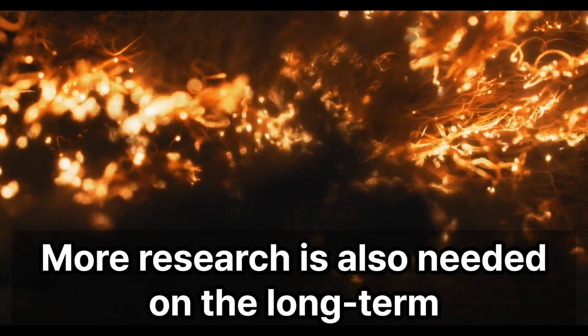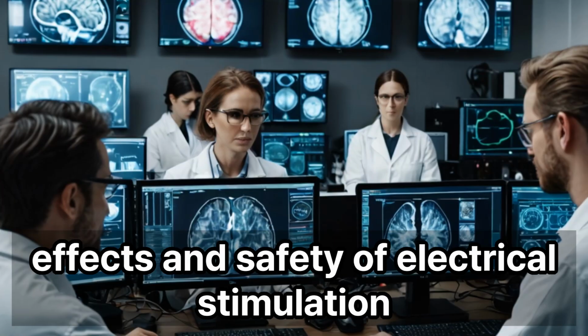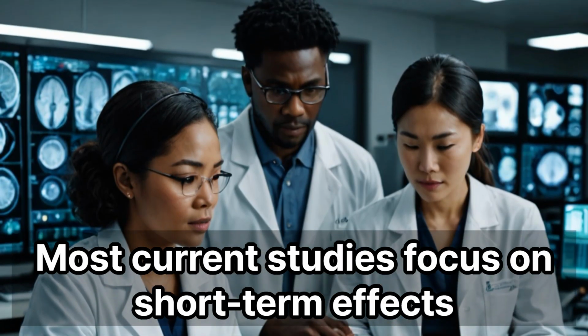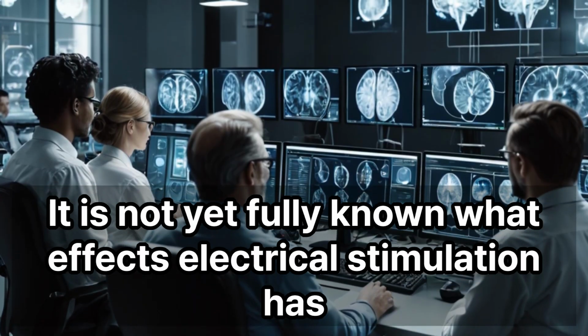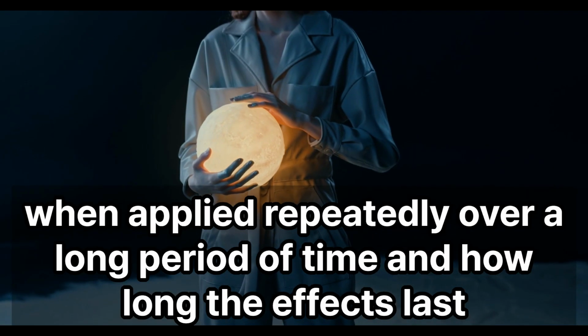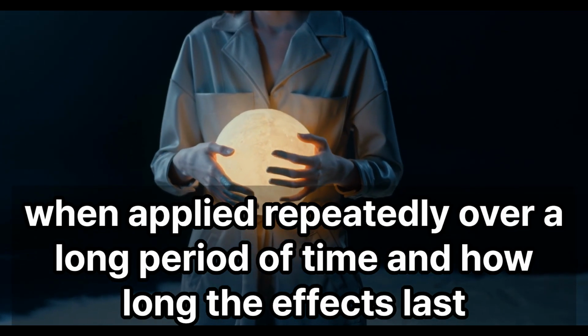More research is also needed on the long-term effects and safety of electrical stimulation. Most current studies focus on short-term effects, and it is not yet fully known what effects electrical stimulation has when applied repeatedly over a long period of time, and how long the effects last.